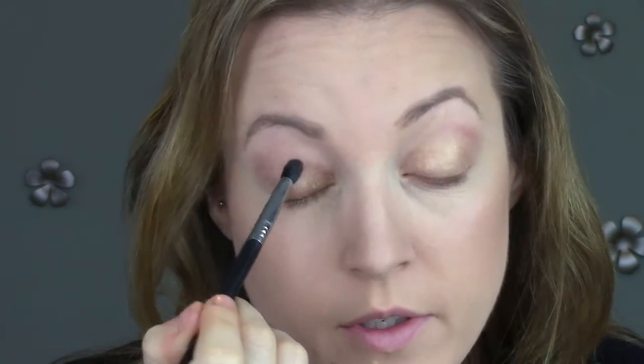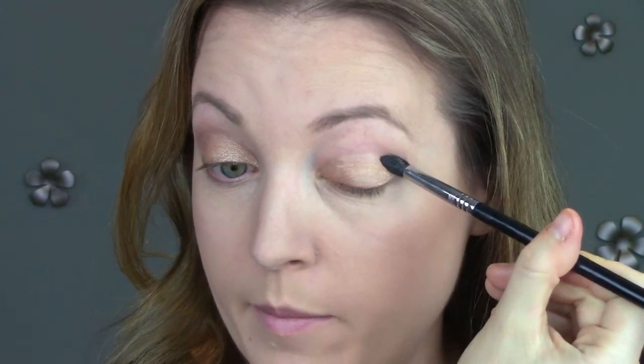Let's do the other eye. It's really tricky not to get all that glitter up in the crease, so I'm just kind of blending it, but doing my best to drag it downwards instead of upwards, if that makes sense. So I'm just wiping off my brush in between, just trying to blend it a little bit, but not bring all that glitter up. And I also want that gold right underneath my eyes as well.